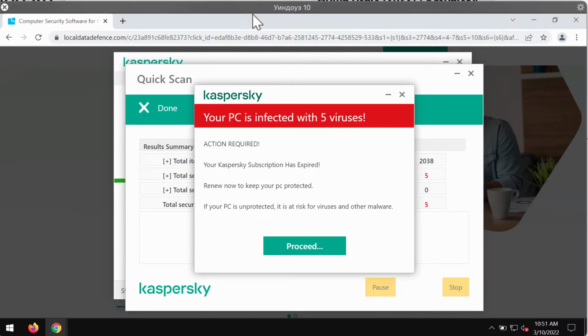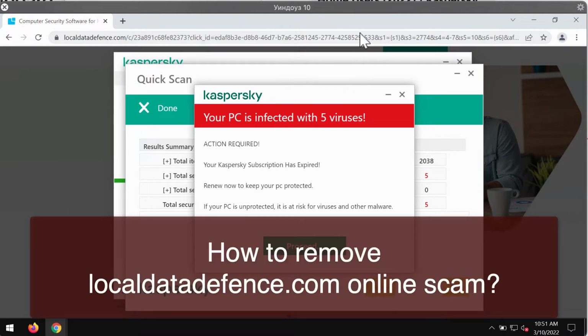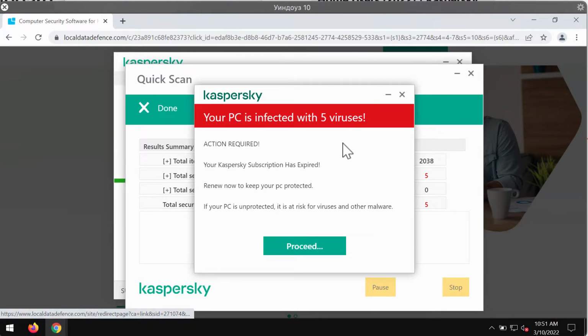My video guide is about getting rid of the online scam that comes from the website localdatadefense.com. It's a website that displays faulty messages that mention a lot of scary statements about the condition of your computer. The website localdatadefense.com claims to be related to some Russian security software, but it is not related to that security software.